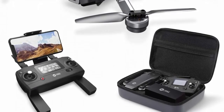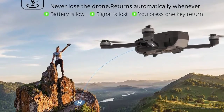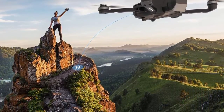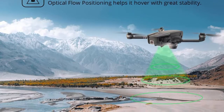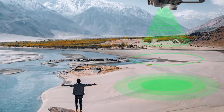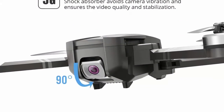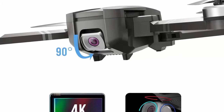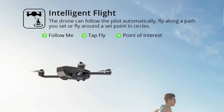4K UHD camera with image stabilization: the optimized full HD camera built with a shock absorption holder ensures shooting 3840x2160 high resolution images and videos without camera vibration. 5GHz FPV transmission and 90 degree adjustable lens enable you to see the world from different angles. GPS assisted intelligent flight: never lose the drone. It returns automatically whenever the battery is low, the signal is lost or you press one key return.